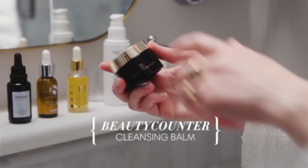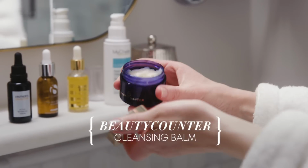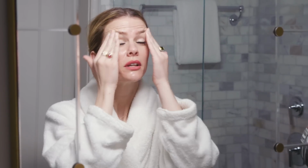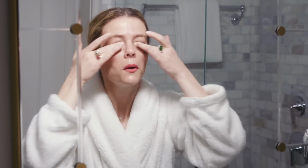So I have this Beautycounter makeup remover. It's called Cleansing Balm. Full disclosure, I call this my church routine because most of the time, I go to bed with my makeup on. Beauty sin number one. So it's like I can sin all week and then go to church on Sunday by doing this routine and my skin forgives me. All is forgiven. So it just rubs it right off.